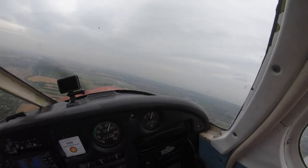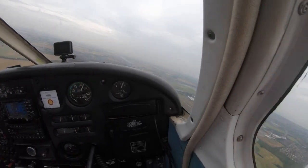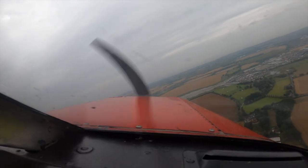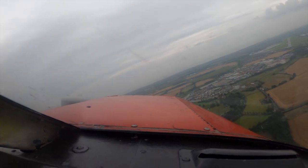Golf Lima Tango, Foxtrot Bravo. Cleared to enter Southend controlled airspace. Join direct right base, runway 23, VFR, not above altitude 2,000 feet. Golf Foxtrot Bravo, contact Southend Tower 127.47. Bye bye.